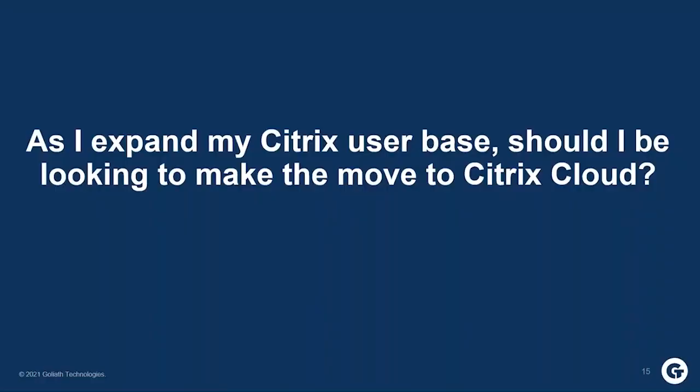So this one has come up a lot more with the pandemic and people looking at how they can grow to support their users. Is now the time for anyone looking to expand their user base? Is now the time for them to look into expanding into the cloud and with Citrix Cloud? What are your thoughts on that, George? I think it's one of the questions that the answer is it depends.